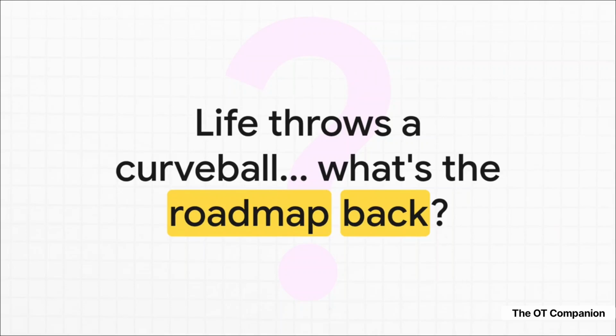So, you know how life can just throw you a total curveball? A brain injury, a new disability, a mental health challenge. It can leave you feeling completely lost. How do you even begin to find your way back to doing the things that matter most? Well, in occupational therapy, that roadmap is very real, and it's surprisingly structured.